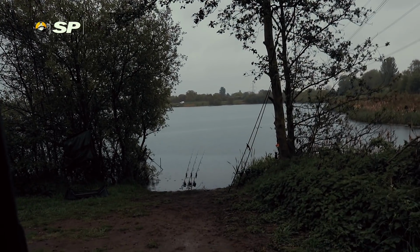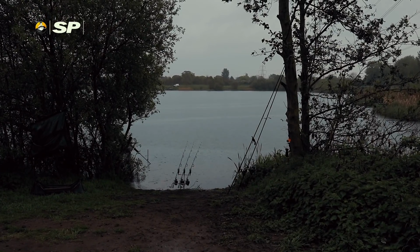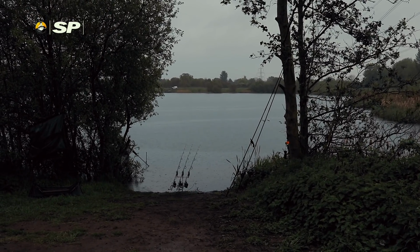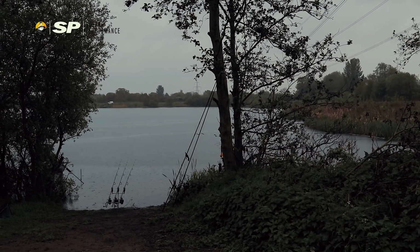The van is looking pretty bad. Sat here in my waders because the rod could go at any point. But yeah, nothing more to report apart from the stocky.